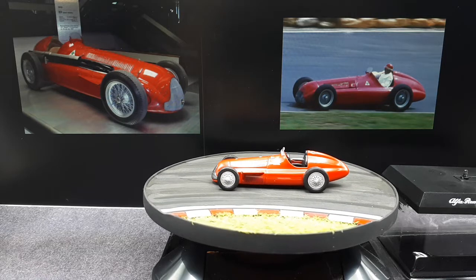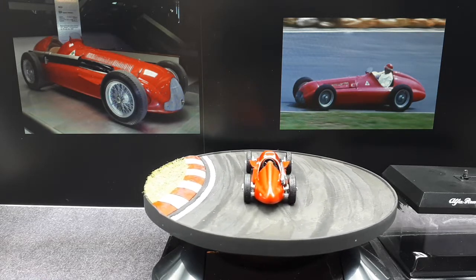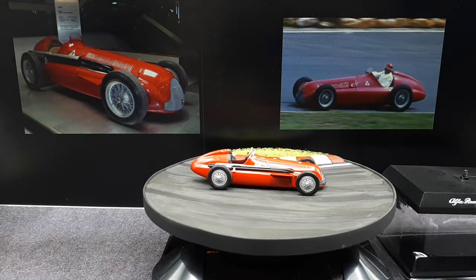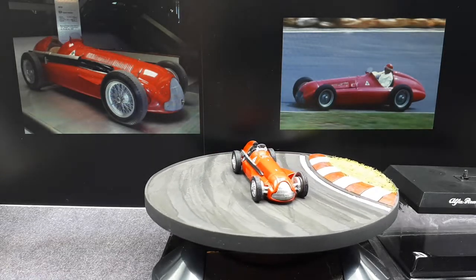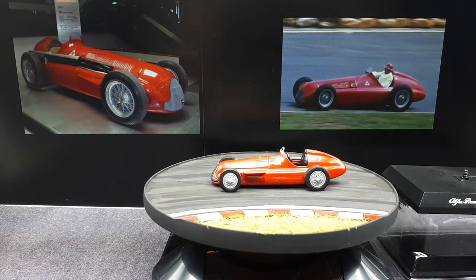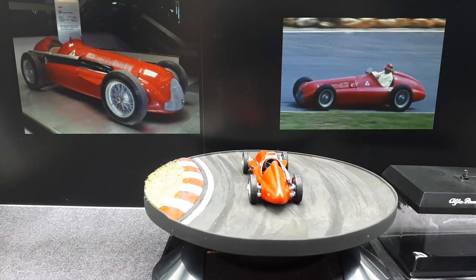Now the Type 158, it was called that because it has a 1.5 liter straight 8 cylinder engine, and it was supercharged, and its pinnacle, I think, was 300 horsepower in 1948. Later on in 1950, the Type 158 won every race it competed in. In 1950, I believe, was the very first season of Formula One, so it won all those races it competed in. So when you factor the fact this car was developed in 1938, and then it raced and won everything in 1950, that's pretty crazy.